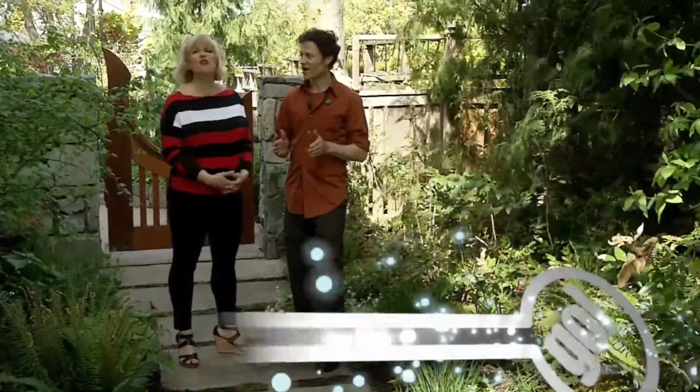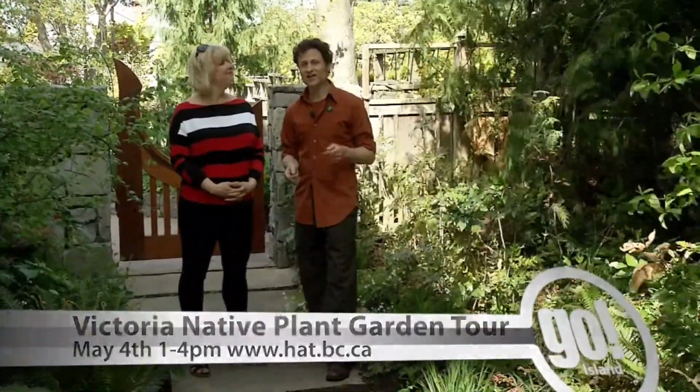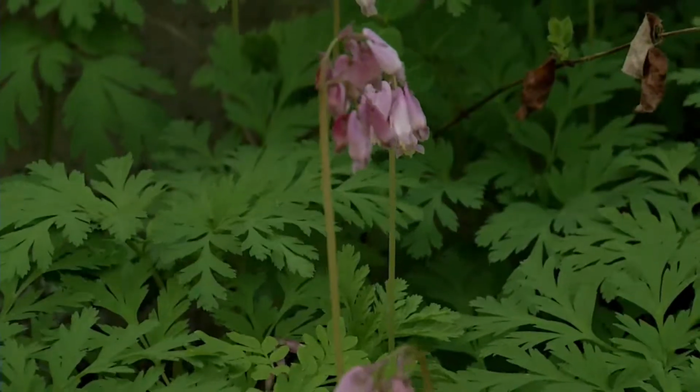Well, Karen, we have a free garden guide on the HAT website. If you go to hat.bc.ca, you can download the free guide that's got 10 gardens, some public, some private. This is a private garden. We've just seen the public meadow, the front public side of the house. This is a quiet side of the house, a little shadier, so we've got different plants here.